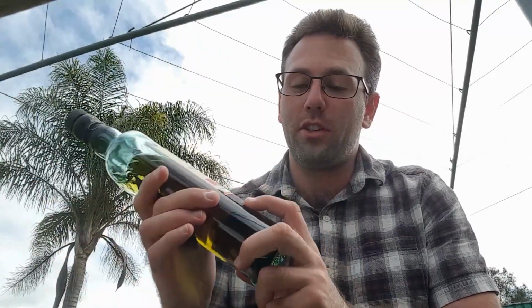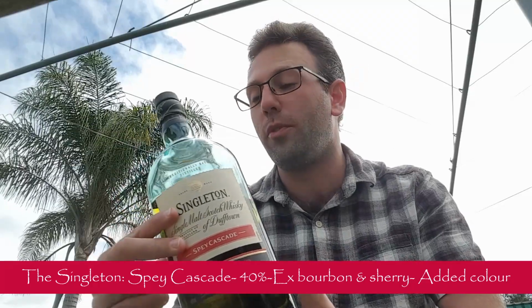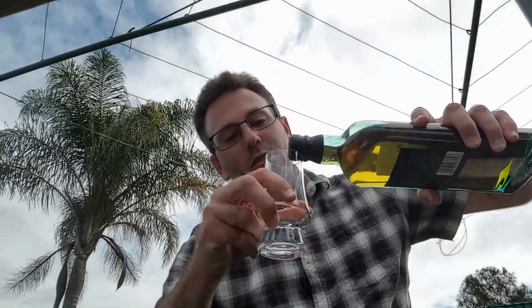Today I'm going to be reviewing for you the Singleton Spey Cascade. Now this particular bottling from the Singleton of Dufftown has been bottled at 40% ABV. It does contain colouring, most likely chill filtered. It has also been matured in ex-bourbon and sherry casks. So let's get started on the review. I shall pour a little bit of this into the glass.